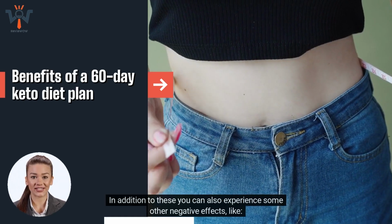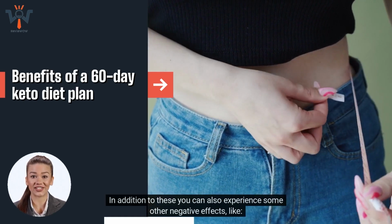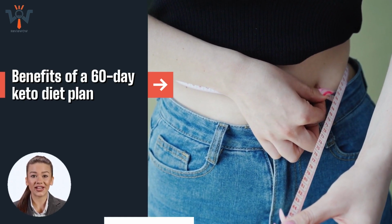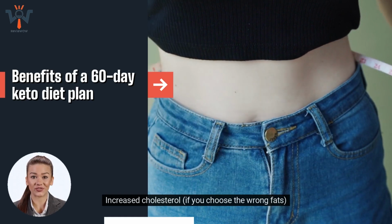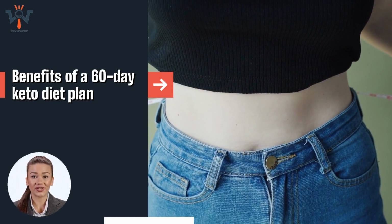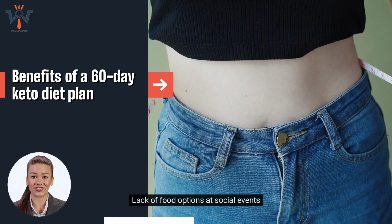In addition to these, you can also experience some other negative effects, like constipation, increased cholesterol if you choose the wrong fats, reduced athletic capacity, lack of food options at social events.